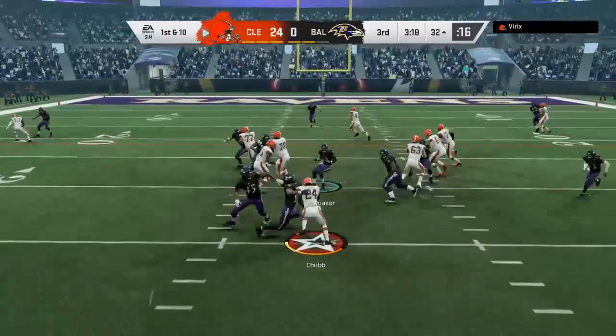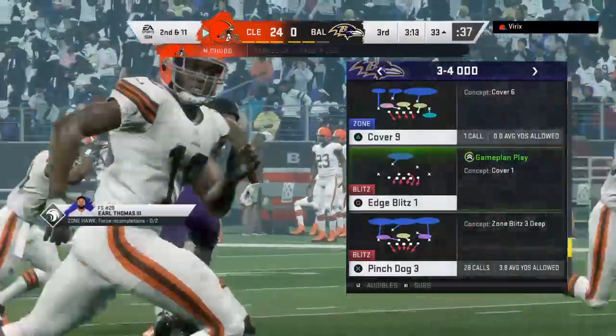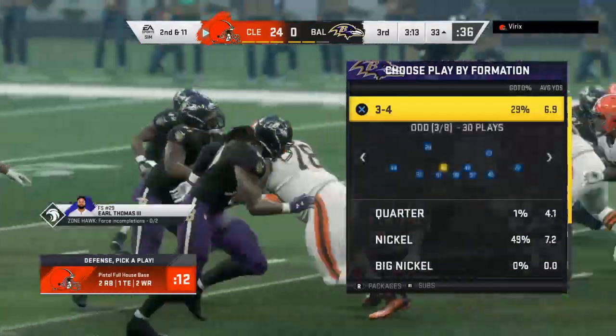Now Chubb. And maybe a measure of revenge there. He's had his way in this one, but this time they get him behind the line. It's a loss of a yard there, and it's 2nd down.